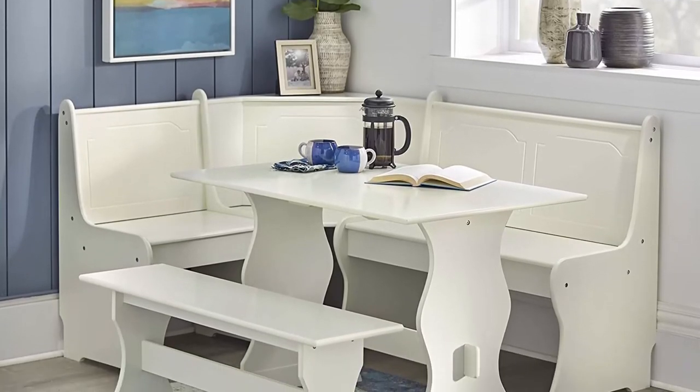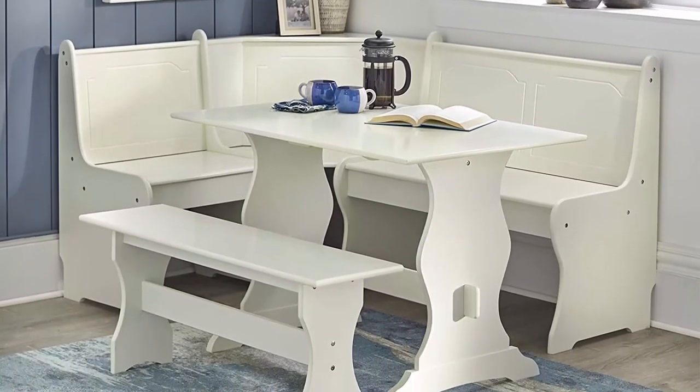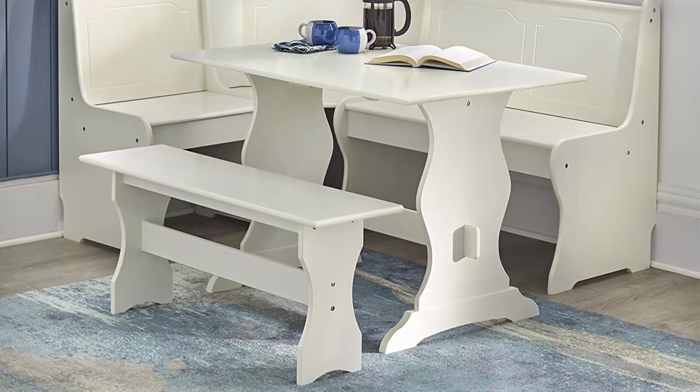Elegant and space-saving, the dining set comes with one L-shaped storage bench, one trestle-style dining table, and one trestle-style dining bench. Perfect for small, intimate settings, the dining set fits snugly in smaller spaces and any corner. Beautifully styled to suit a country, cottage-styled home, the breakfast nook set comes in 2 classic colors.